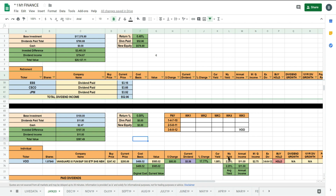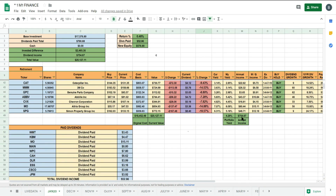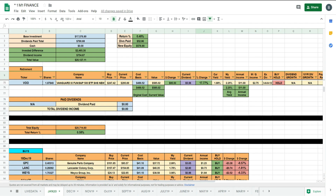This portfolio doesn't generate me very many dividends. It's $11 annually that the taxable portfolio produces, whereas the Roth IRA currently produces roughly $754.67 from right now going forward. But as we move forward, month after month, these dividends are going to be buying back more shares. I'm also going to be adding money on a week by week basis and continuously growing the income. So eventually we should be breaking $1,000 of annual income and $1,000 of total dividends paid out into this account shortly.